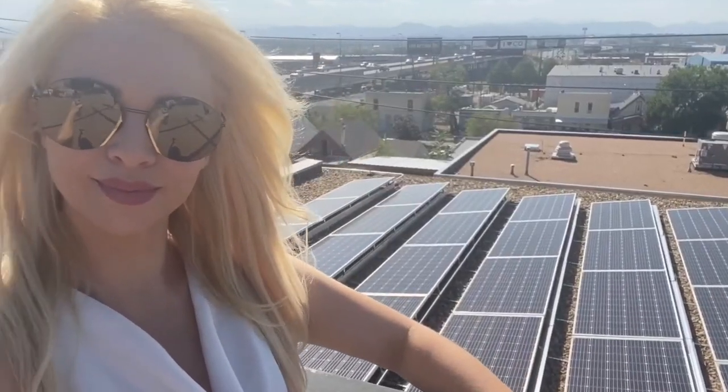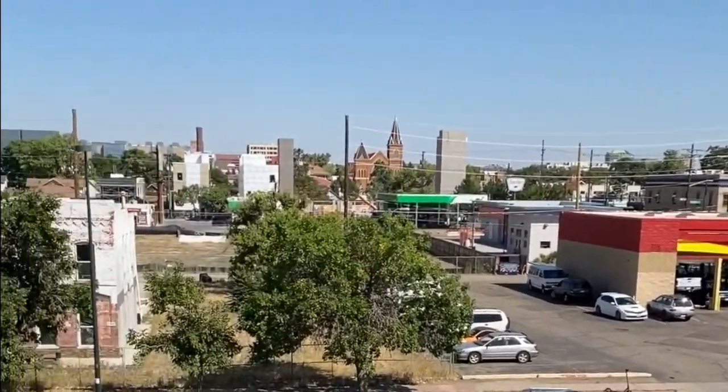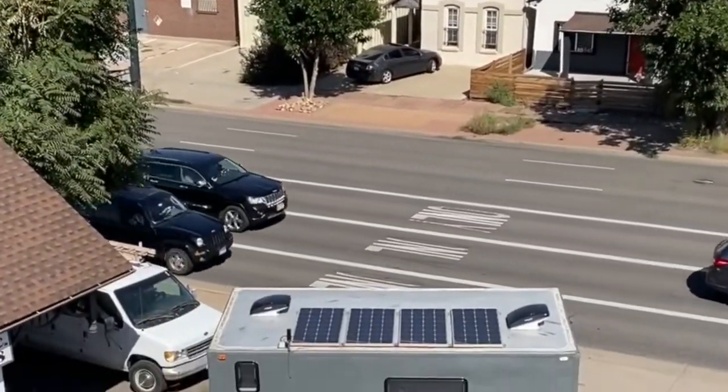Wow, I wonder what else solar can do. It seems like the possibilities are endless.